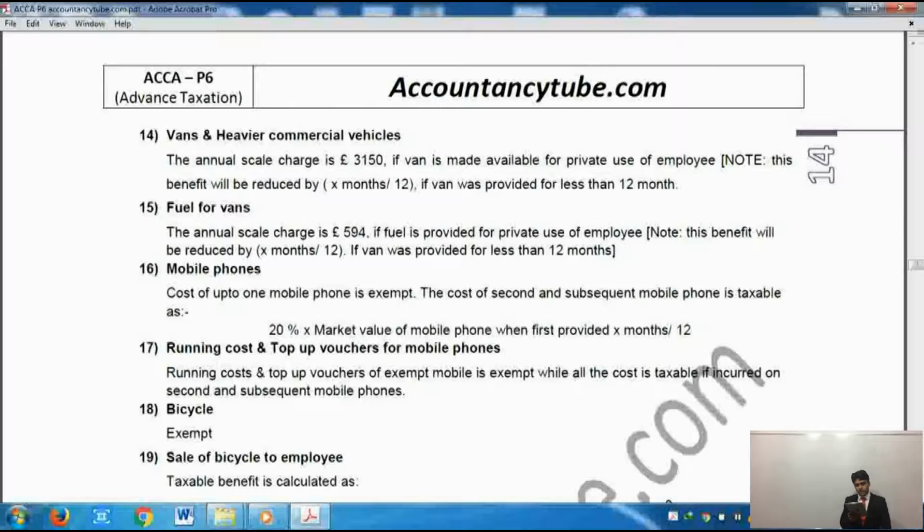It says the annual scale charge is £3,150 if the van is made available for private use of the employee, and the note says this benefit will be reduced by months over 12 if the van is provided for less than a year. Whatever the value of the van, for example if the question says the value of the van was £10,000, the maximum you can take is £3,150, if the employee is using the van for private purposes.